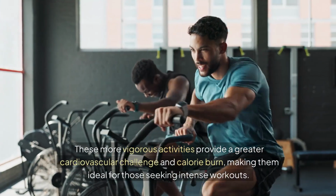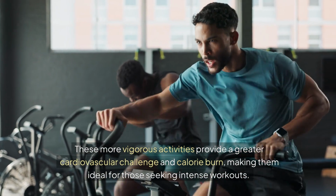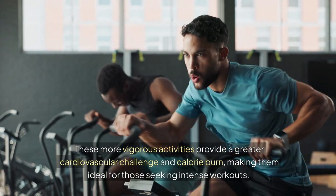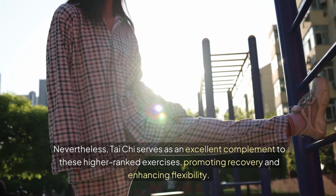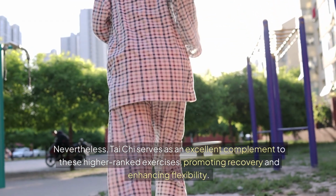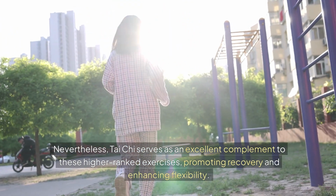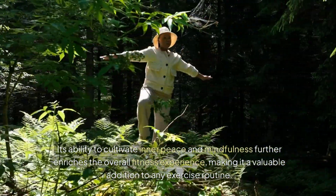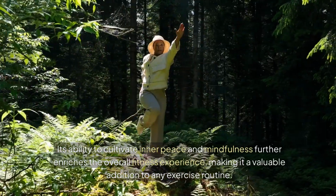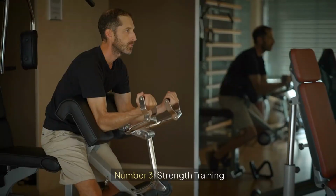These more vigorous activities provide a greater cardiovascular challenge and calorie burn, making them ideal for those seeking intense workouts. Nevertheless, Tai Chi serves as an excellent complement to these higher-ranked exercises, promoting recovery and enhancing flexibility. Its ability to cultivate inner peace and mindfulness further enriches the overall fitness experience, making it a valuable addition to any exercise routine. Number 3.